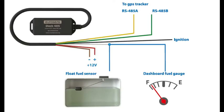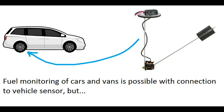Full monitoring of the cars and vans is a popular request. We cannot install an accurate capacitive fuel level sensor in the car because there is no space for it. And if there is no suitable CAN-based data, the only way to monitor fuel level remotely is to connect to the vehicle float level sensor.